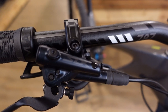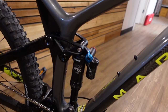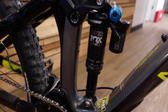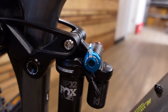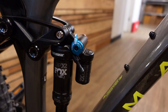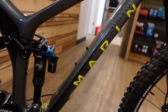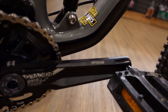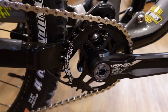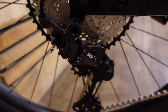SLX four piston brakes, so a really great brake. Fox DPX2 rear shock, so piggyback, and then you get that nice on-the-fly compression adjustment from firm to open. Of course, the red knob that we see over there, that is your rebound adjustment. We have some FSA Gradient cranks with their own version of a narrow wide chainring, a Shimano XT rear derailleur.